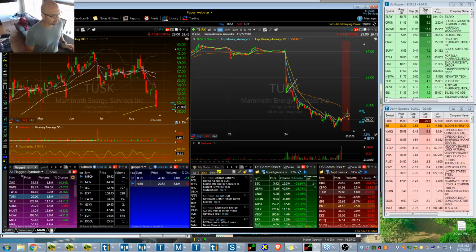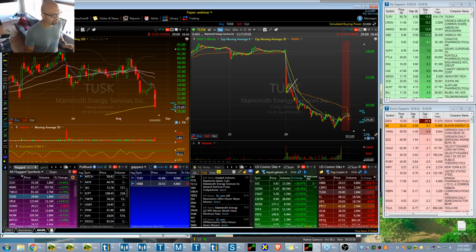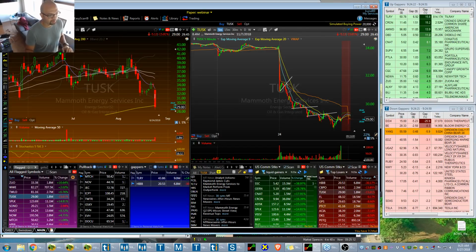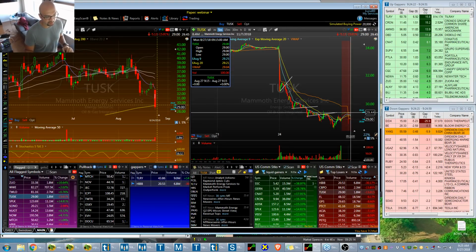This Tusk got shredded on Friday. You can see it was an all-day trender. Anybody trade this thing? I mean, you don't get any easier than bear flags like that. This one was a nice thing. You're opening up strong today.